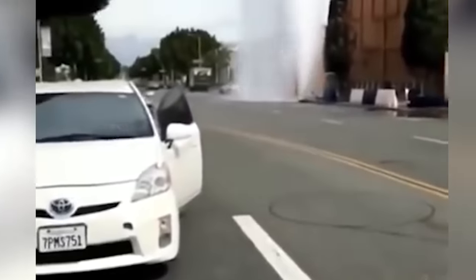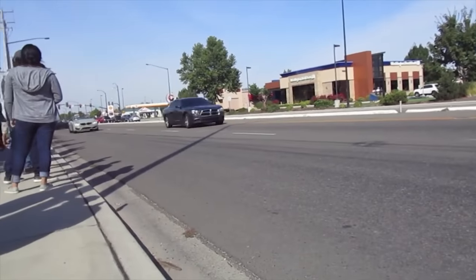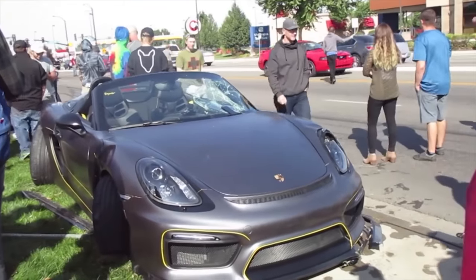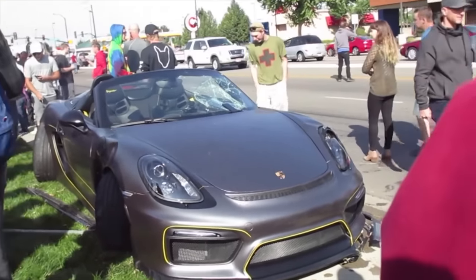Crazy Porsche 911 Turbo S Cabriolet loses control before crashing into a fire hydrant and flipping itself over. Porsche Boxster Spider crashed into a crowd at Boyce Cars and Coffee. But fortunately, no one was killed and six people were slightly injured.